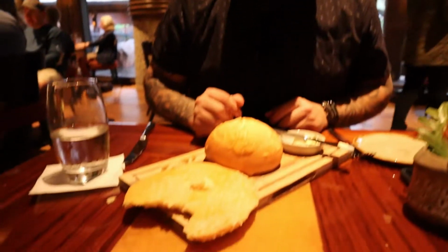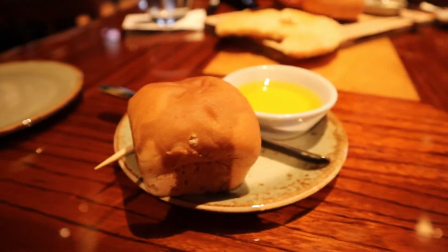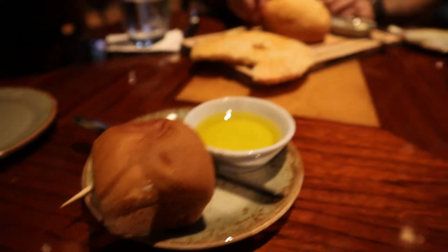That is really tasty. That butter is so interesting. I'm trying to figure out what flavor that actually is. I can't quite figure it out though, but it's delicious. They also brought Mel some gluten-free bread, which is very nice of them to do. Did they serve you? Did they give you oil? Yep, no fancy butter.